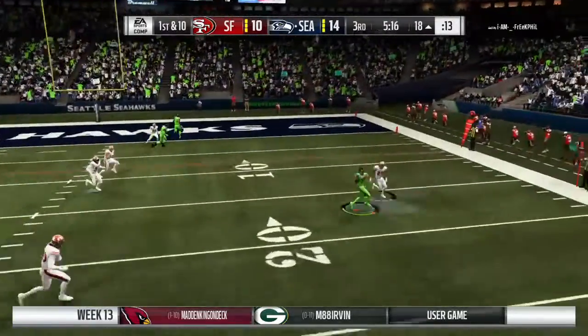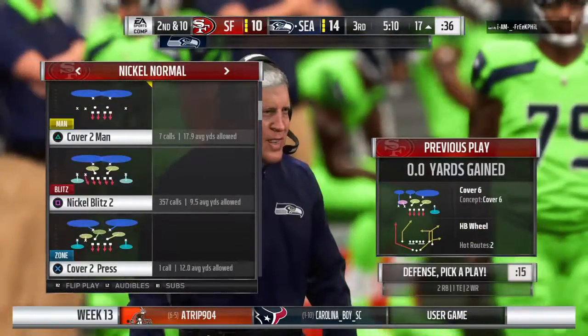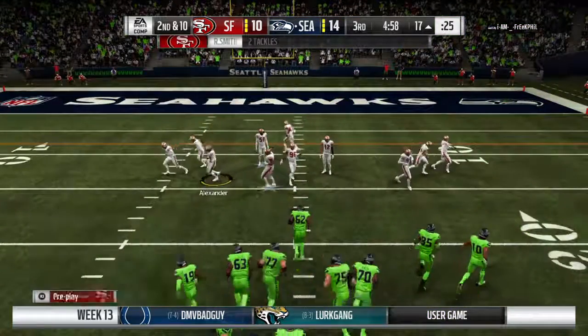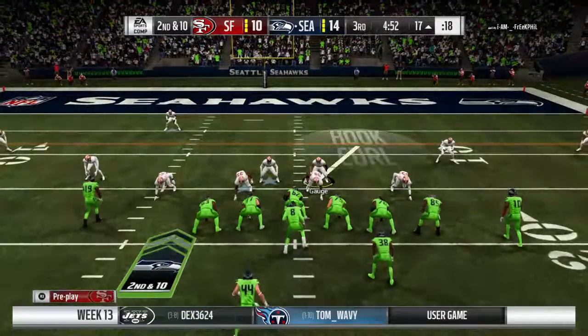Mariota on 1st down. Finding a safety valve here. That's complete. No gain on the play there. It'll be 2nd down. Well, that was a simple throw and catch, but even with that completion, 0 yards gained, so they're behind schedule on down and distance. I think they were hoping to get it to him. He could make a man or two miss, but that window closed quickly.